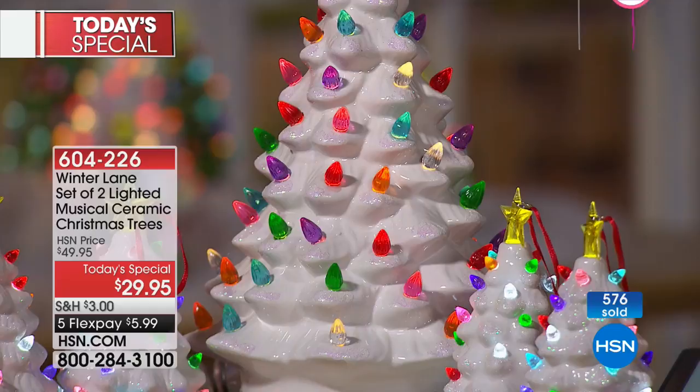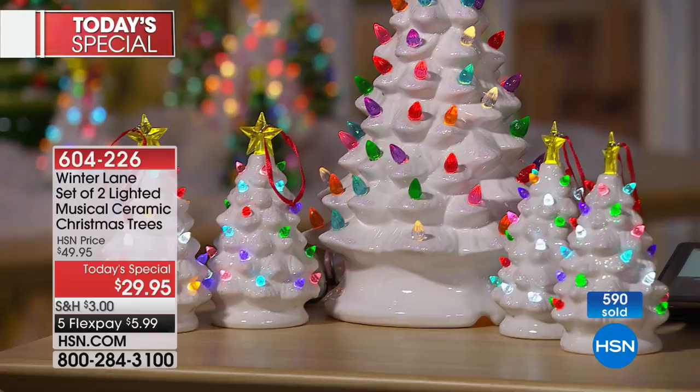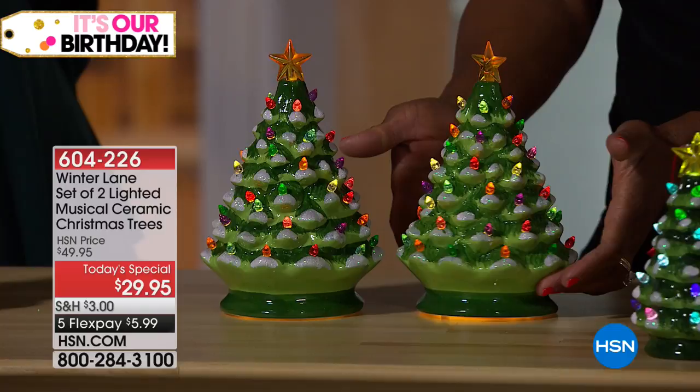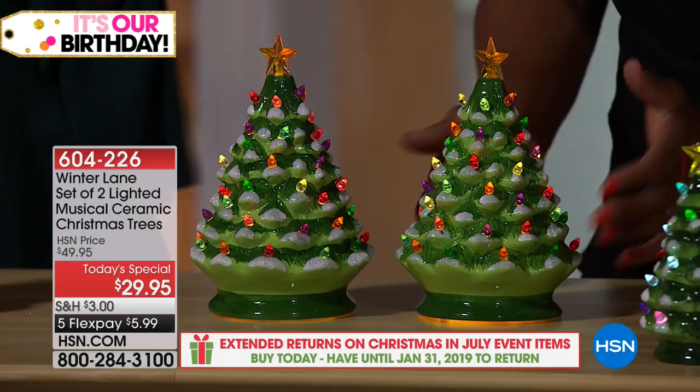I'm so excited when I take the Christmas ornaments out. By the way, when you get it home in the Winter Lane box, it has styrofoam that's custom nested, so don't throw the box away. When you store it in the off season, put them back in its nested box. I have many Winter Lane things from the 10 years I've been a host here at HSN, and every year when I take them out, it's always a fun moment, and they're completely pristine because I keep them in that nested box. And the music that it plays, I love it.